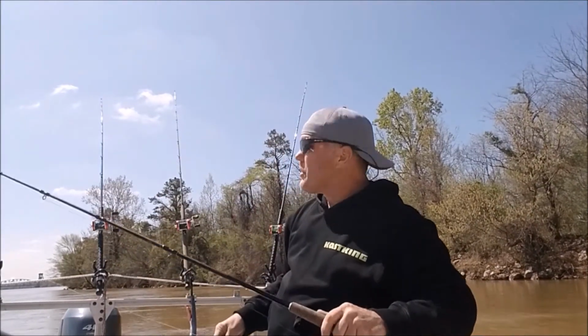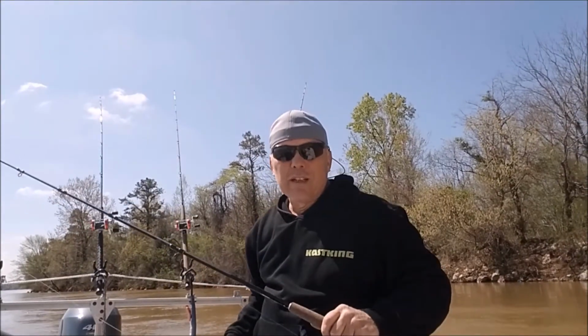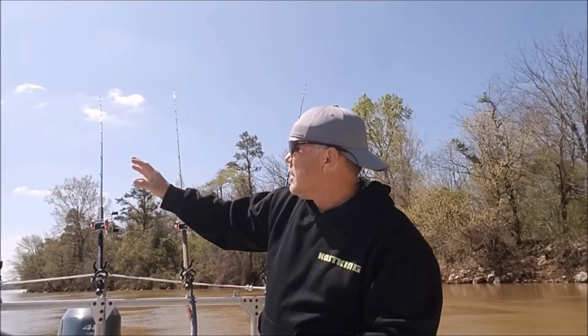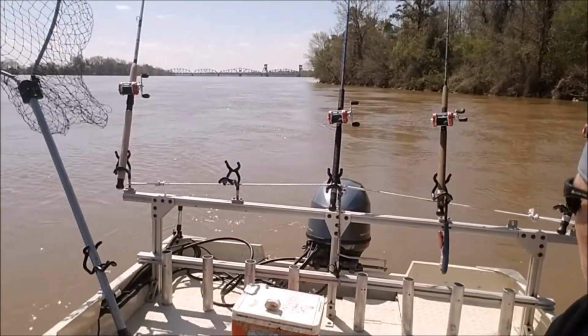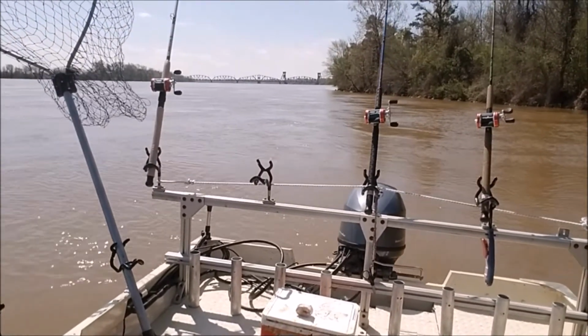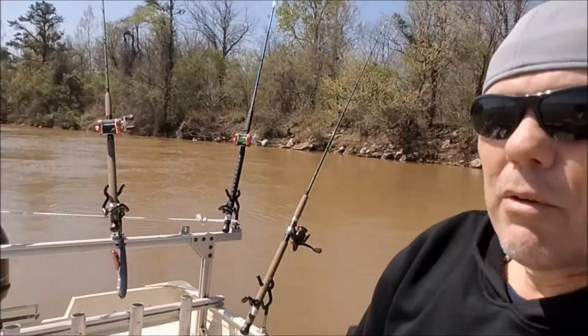Basically, what we're doing here, as you can see, right now I got 1, 2, 3, 4, 5 poles fishing right now. I don't know how well you can see it. Let me bring this up, see if you can see this. We're sitting right on a current seam, and that's where that fast water is meeting that slow water, dead water. We're not too far from the bank there.